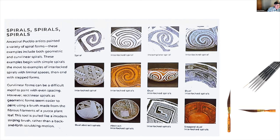Curvilinear forms can be a difficult motif to paint with even spacing. However, rectilinear spirals as geometric forms seem easier to paint using the brush made from the fibrous filaments of a yucca plant leaf. This tool is pulled like a modern stripping brush rather than moved back and forth in a scrubbing motion. So I have a couple of examples of these types of stripping brushes.